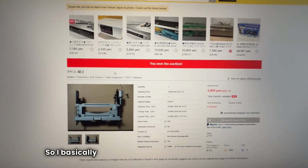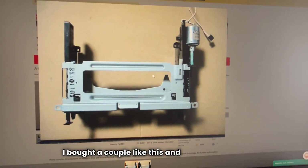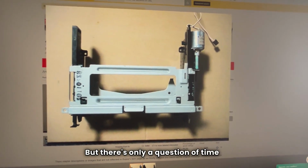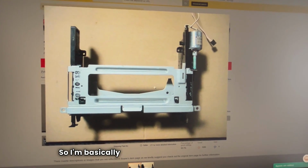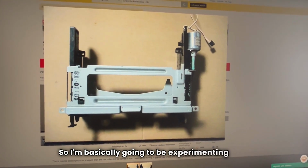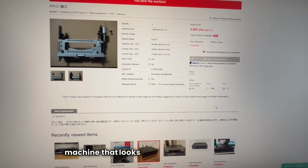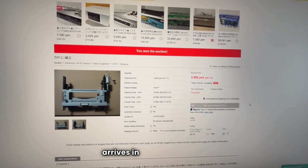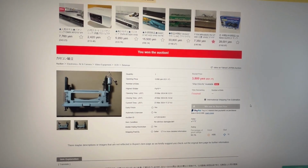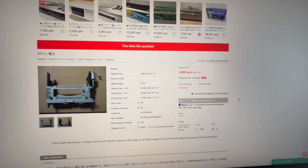So I've basically repaired a couple of BETAMAX machines. I bought a couple like this and repaired them, but it's only a question of time before these plastic pins fail again. So I'm basically going to be experimenting with that as well on top of this other machine that looks really, really interesting. So stand by and let's see what arrives in the post. This may be in 3 weeks' time. I don't know, but let's see how we go.